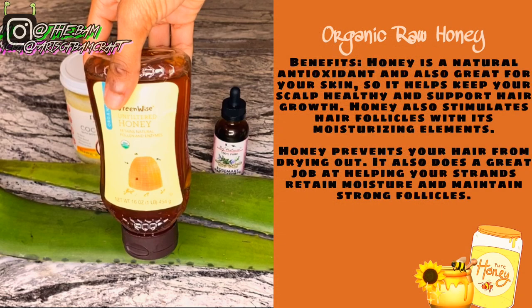Honey is a natural antioxidant and is also great for your skin, so it helps keep your scalp healthy and supports hair growth. Honey also stimulates hair follicles with its moisturizing elements. Honey prevents your hair from drying out. It also does a great job at helping your strands retain moisture and maintain strong follicles.